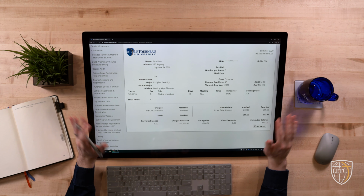Once you finalize your payment arrangements, either through a credit card or by linking a bank account, you will be confirmed to start classes. That's what we've been reaching towards this whole time. You'll be done. Head back to the registration checklist, and at the bottom, your red X's should all be green check marks, and you'll have a message that says you are confirmed to start classes.